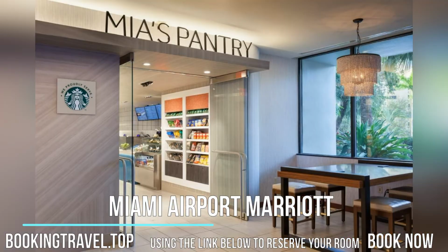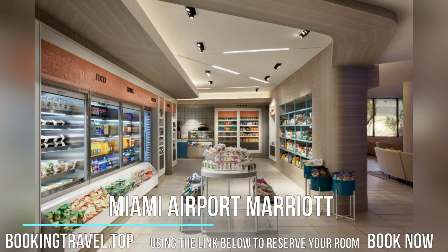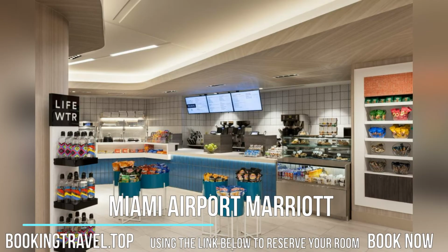The property is 2.7 miles from Miracle Mile Shopping and a 15 minute drive from Dolphin Mall. Central Miami is 6.2 miles away, and Coral Gables is 4.6 miles from the hotel.